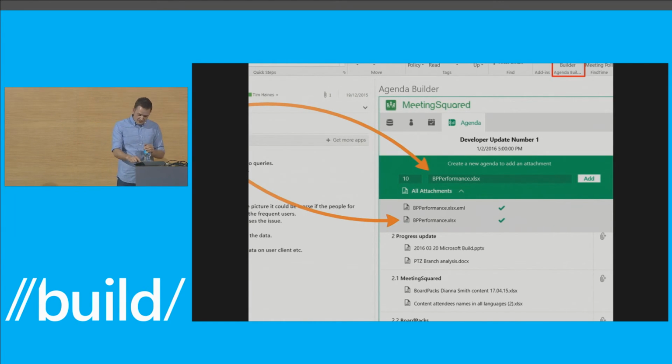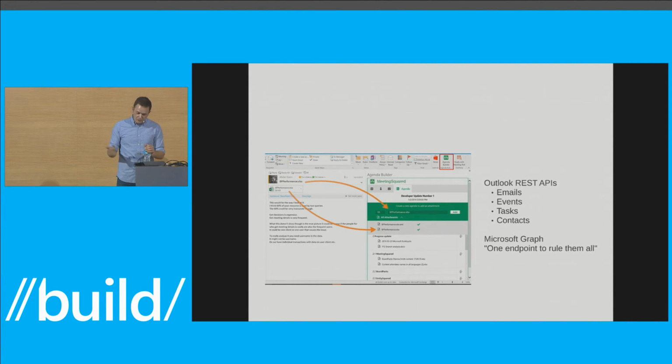Again, I'm going to show you some quick basic code. Before I get to the code, there are different ways to connect to that data. You can use Outlook REST APIs, but these are a bit outdated now. We've got ones for email, events, tasks, and contacts. I don't know if any of you were in the keynote this morning when they mentioned Microsoft Graph, and I picked up on the quote, "one endpoint to rule them all." Using the Microsoft Graph, you can connect to all the information relevant to you, not just the emails. You can get to your files, your events, tasks, all from one endpoint. You haven't got to worry about the other APIs.